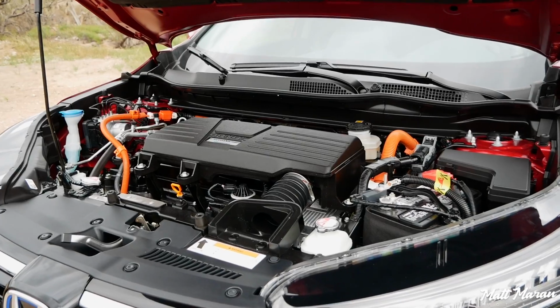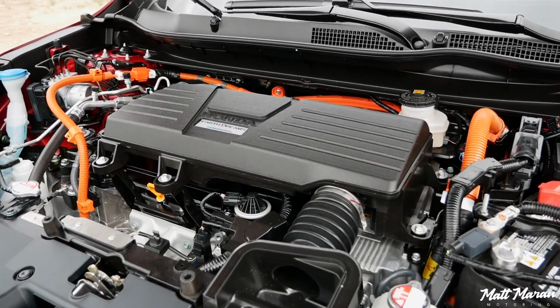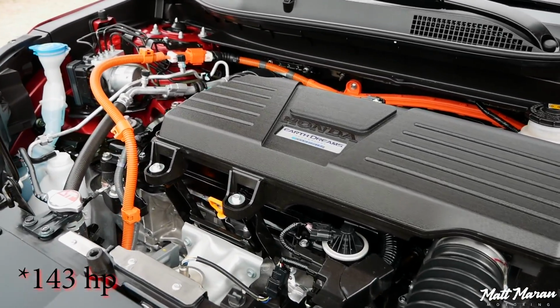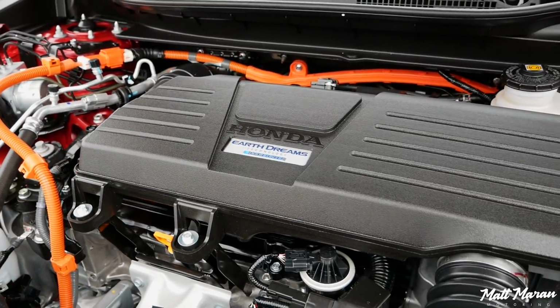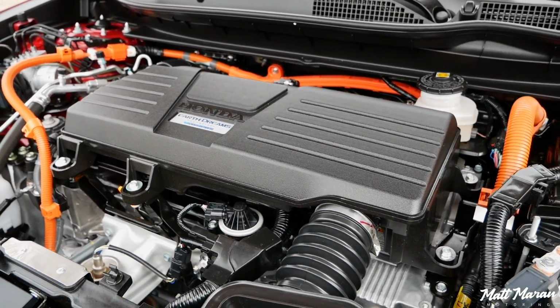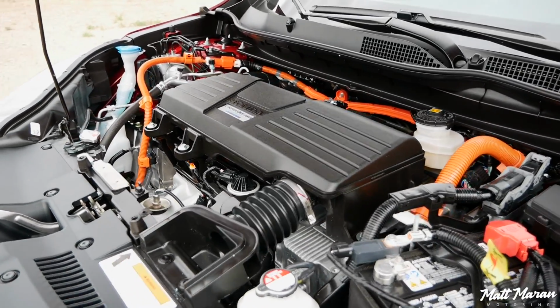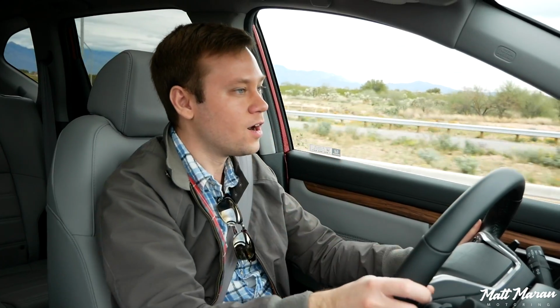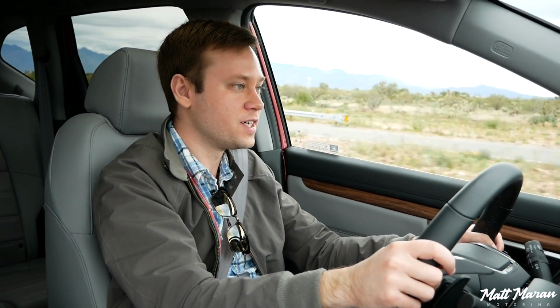So it has a 2-liter naturally aspirated Atkinson cycle engine, and that alone does about 146 horsepower, but what you're really feeling most of the time is going to be the electric motor generator, because there's an eCVT, is how Honda has branded this, but there really is no transmission. It's mostly just the engine driving through the electric motors, and those are what multiply the torque to give you different types of acceleration.